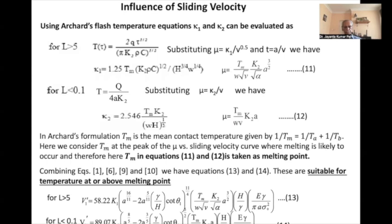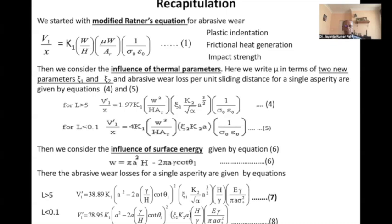So the equation shown here again is very simple. I will not go into the details, it can be seen, except to indicate that the second bracketed term here refers to the coefficient of friction, which is in terms of melting point or melting temperature, Tm. And the last bracketed term in equations 13 and 14 is the fracture parameter. So it can be seen that equations are getting more and more complicated. So I felt that it's time to recapitulate what we have done so far.